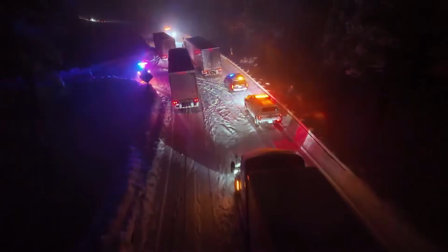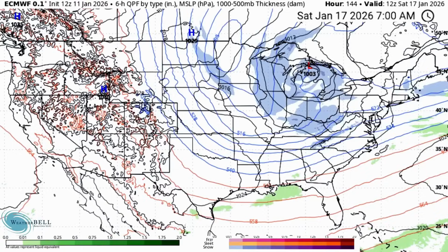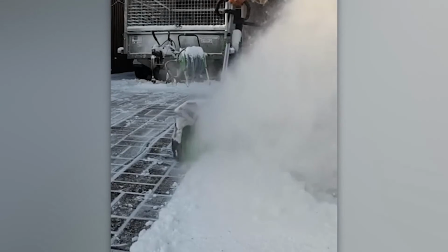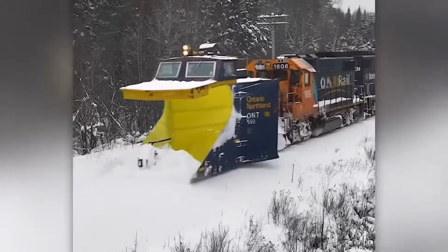The jet stream pattern tells the story clearly. You can see the clockwise flow around high pressure on the west coast. High pressure rotates clockwise. Low pressure rotates counterclockwise. That is basic atmospheric physics.